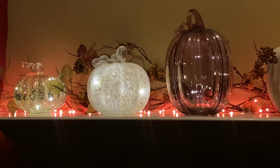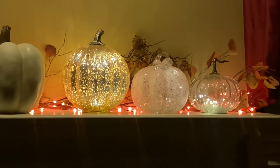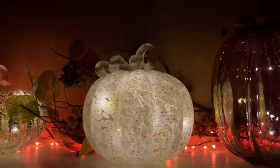I love the color scheme that I went with on my fireplace this year. I tried not to do too much, very easy, and you know, just nice, just a little bit of this, a little bit of that. And this is what it looks like when it's completely dark and nothing else is on in my living room except my pumpkins and my lights.